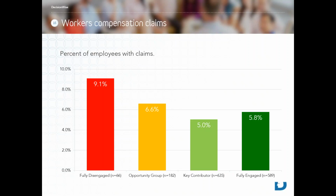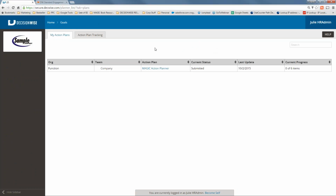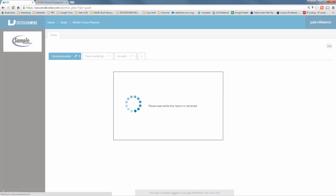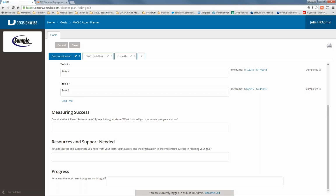I wanted to talk about action planning, best practices, and how to roll out the results to managers. As we go back to our online reporting tool, I'll show an overall goal or action planning tool. The idea is to help different departments create a goal around employee engagement. In this case, communication, team building, and growth are some goals, and there are different tasks that you can create.